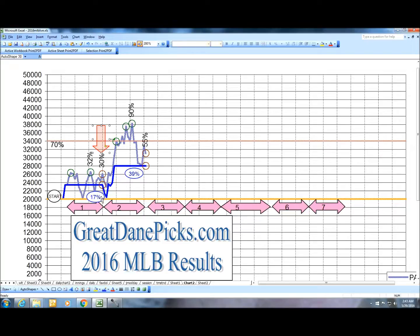So here's where we started the second session earlier this month. Each one of these is roughly a week. The vertical and horizontal lines are, of course, $2,000 or 10% of bankroll. In the first couple days we almost lost all our money and ended up in a trough there, and then she came back.